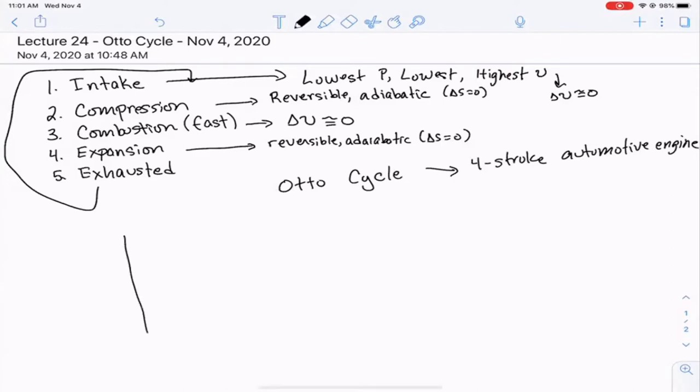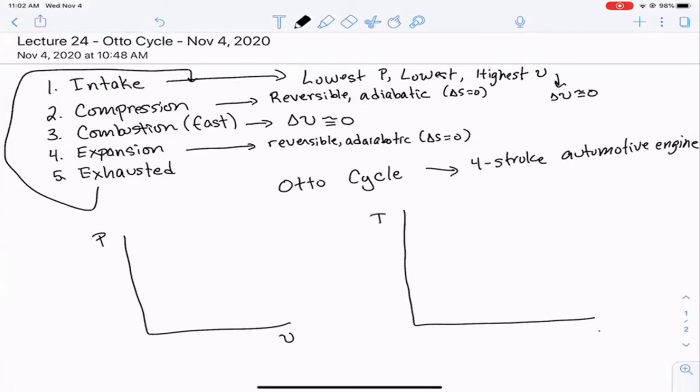So let's draw those two diagrams. One is, of course, the PV diagram, which we're reasonably familiar with. And the other one is the TS diagram, which we really just started to talk about in our previous lecture. And because we're more comfortable with a PV diagram, let's start there. And we know at the end of step 5 and 1, the exhaust and intake step, we're at the lowest temperature, pressure, and highest specific volume. So I'm going to draw that here, all right?